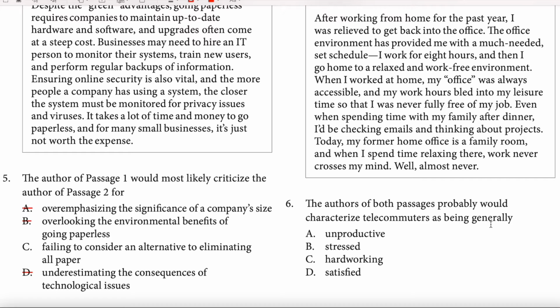Well, because I know he's a telecommuter himself, and he was basically the whole story. He's been saying how hard he's been working. He's like, I was working all the time when I was working from home. The whole thing is evidence, right? Talking about how much he worked. So he definitely wouldn't characterize telecommuters as being unproductive. All right. So let's get rid of answer choice A. We got plenty of evidence against it. Go and read answer choice B.